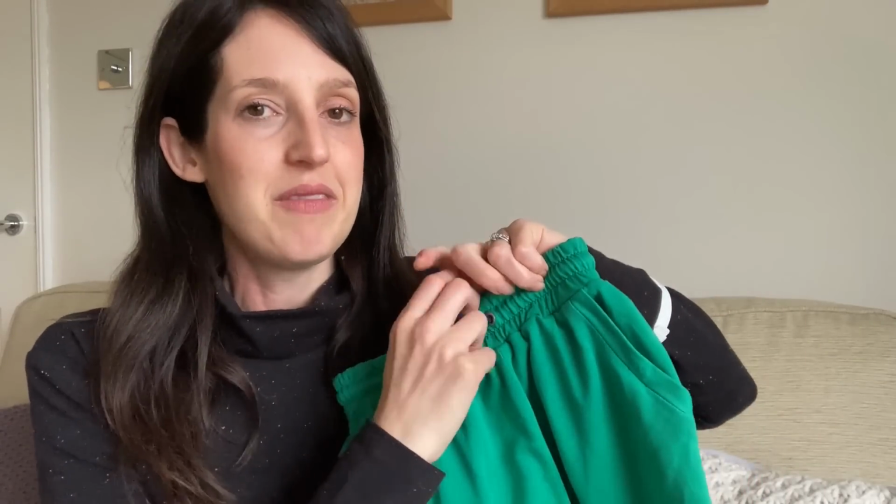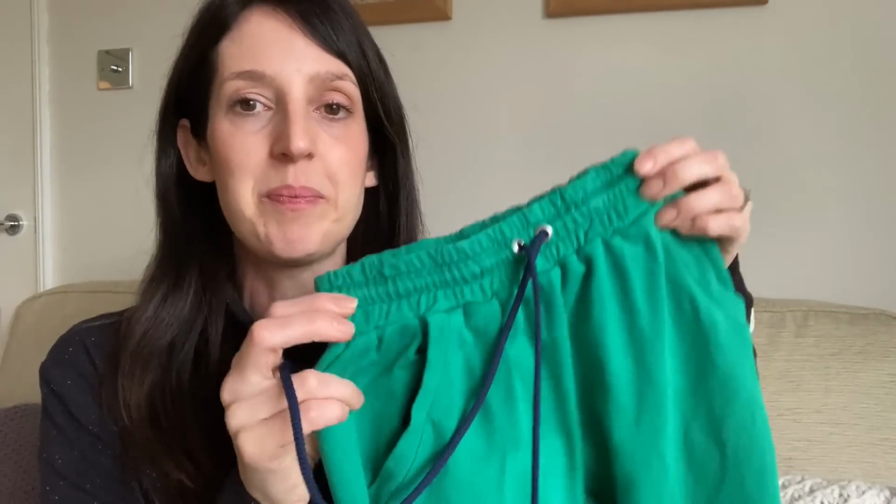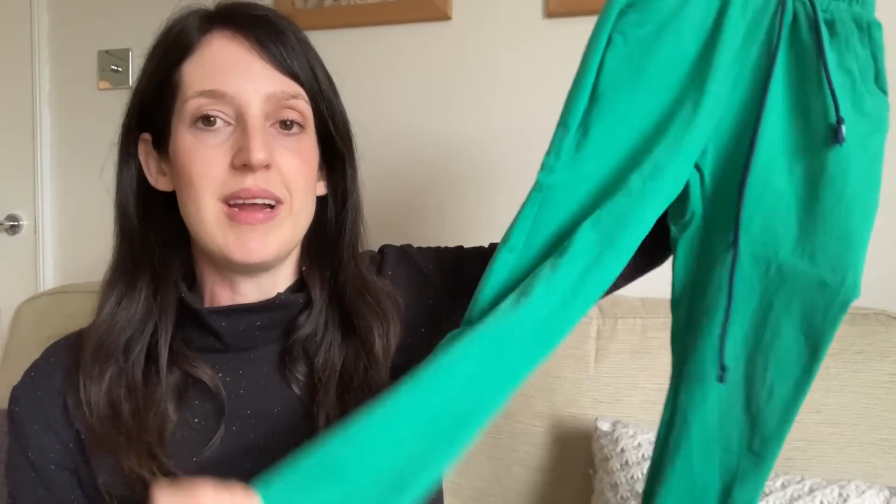So I made him first of all this pair in this green colour, which is his choice. It's nice he can choose the colour himself, because you can't always find fun bright boys colours in the shops, I find. So this is the first pair, just all in green, including the bottom band.